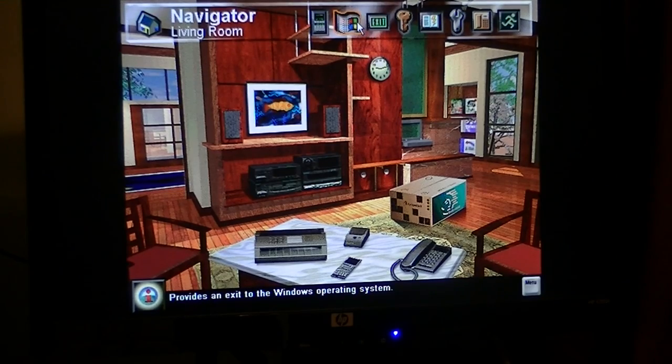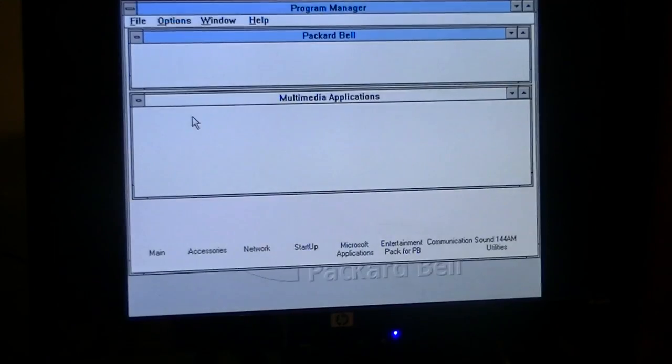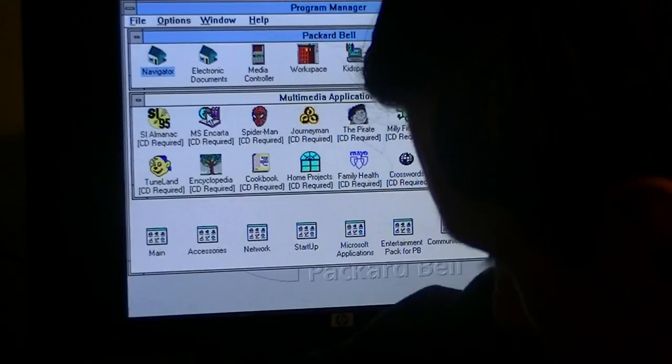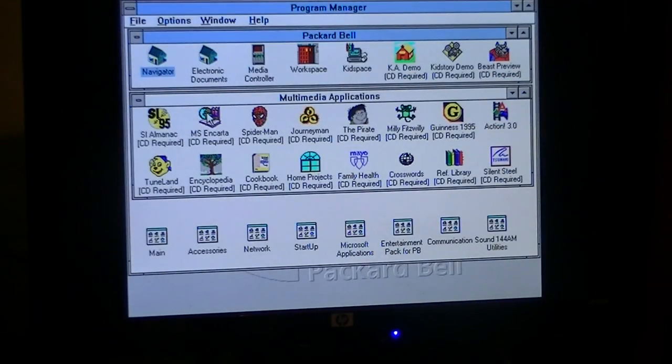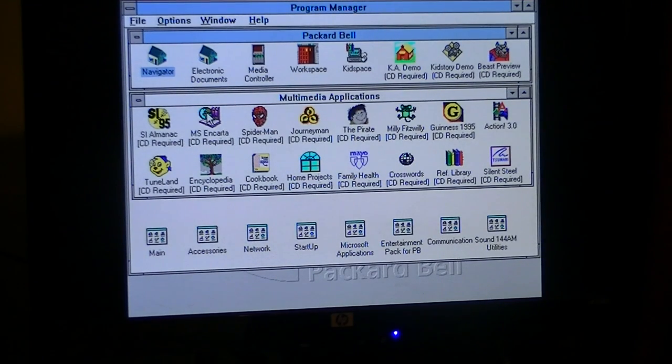But I'm going to get out of here, and I'm going to show a Packard Bell bundle game from my childhood that I don't believe I've ever shown on camera. How many of you remember a little game called TuneLand? Here we go. And it features the voice of Howie Mandel, by the way.